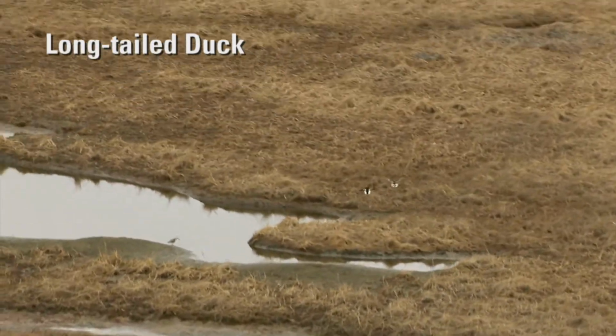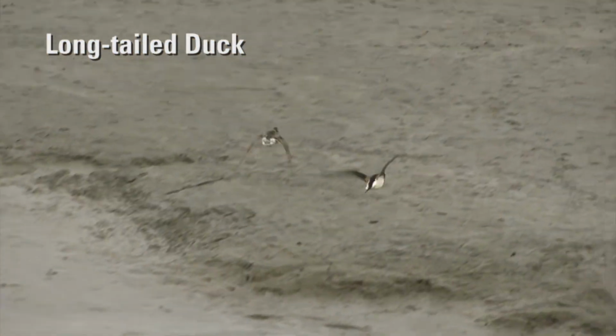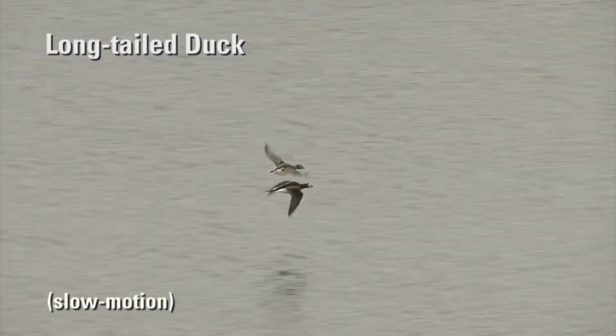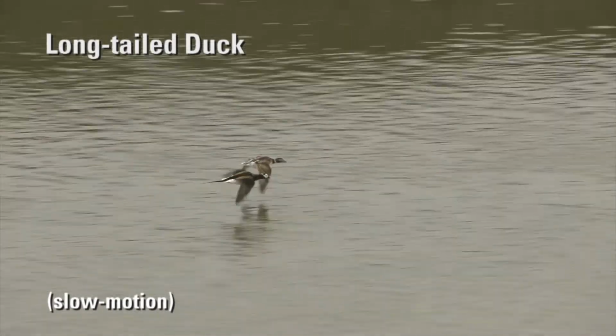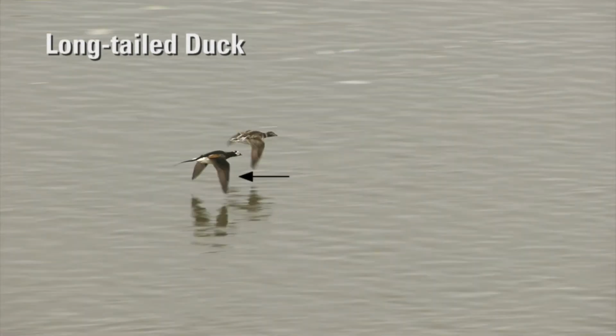In flight, the male has a black stripe down its back, with sharply contrasting white flanks and outer tail coverts. The wings are unmarked, but the shape of the wings is another good field mark. Their wings are narrow and pointed.